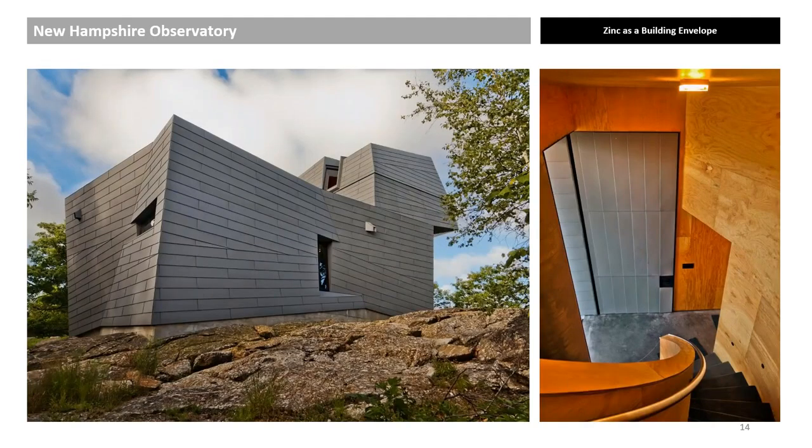And then a little bit further up towards the Canadian border in New Hampshire, this is a project which is an observatory, and again with the stone, this is actually granite, and there's a connection between the materiality of the quartz zinc and the granite around there. The inside of the building is much softer with timber, but the architects have taken the quartz zinc flat lock panels from the outside to the inside of the building in quite an effective way.